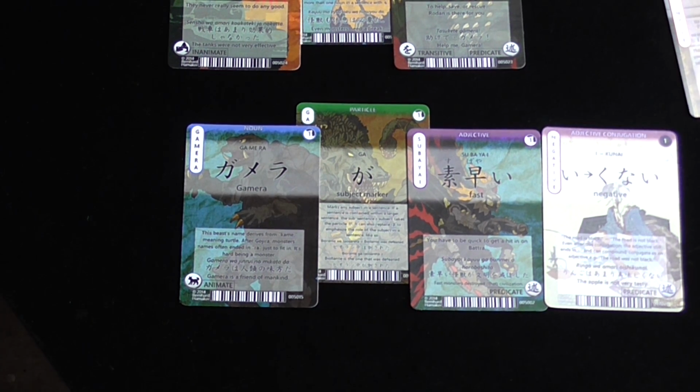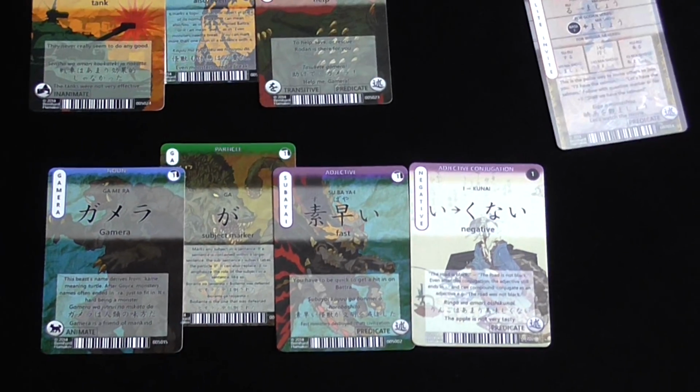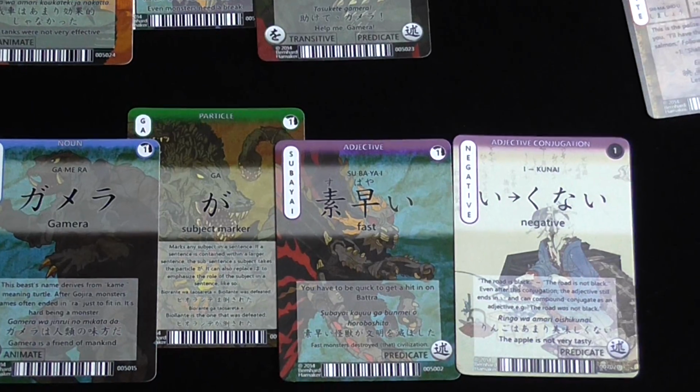Let me see, you're getting a little glare on that. I'll scoot this over a little. Maybe zoom in some more.